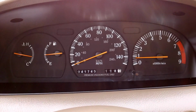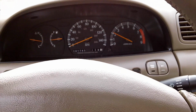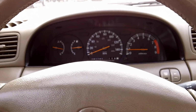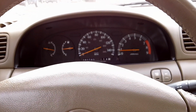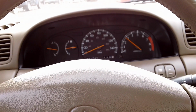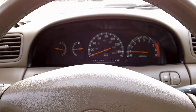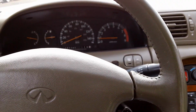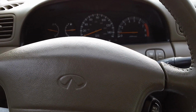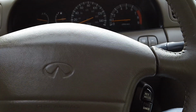Door closed. Very smooth. Think of this car as an early version of the G35. That's what this car reminds me of. It's a crying shame that Infiniti didn't continue this car up for a second generation and they abandoned that segment for a little while. This was really a well-made car.